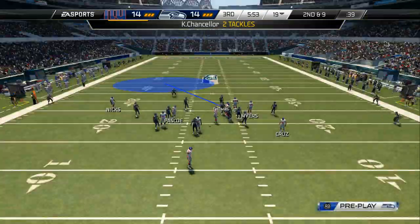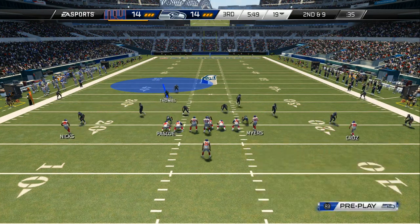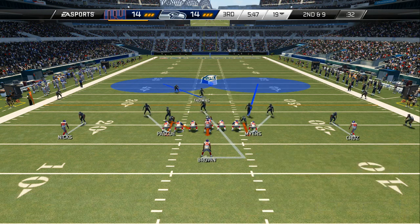Hey, this defense, they are tough. When you run that football, they got some men up front. And that time they stopped that run, just for a short game.